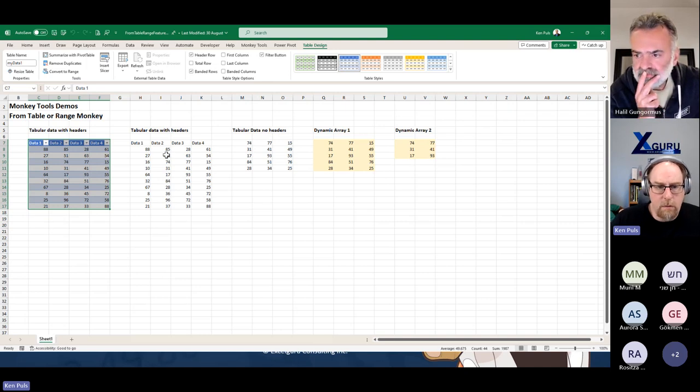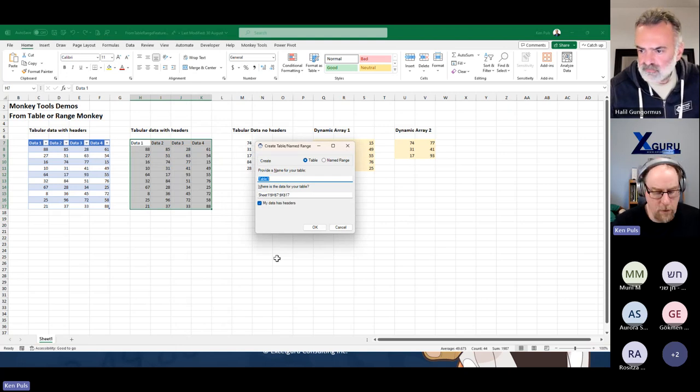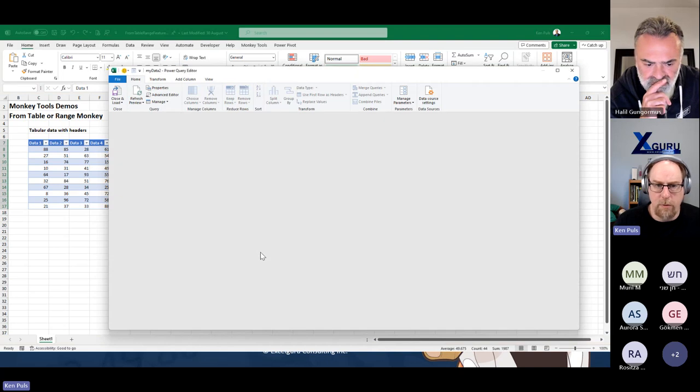Alternately, I can do this. Right click, get data from table or range. In the normal world of things in Excel, it would actually create your table called table one, pull it into Power Query, and this is where the problem starts. So for me, I'm going to call this my data two. My data has headers. It doesn't give me the option to create a connection only query because when I click okay, it's going to launch me into Power Query so that I can actually do my thing.